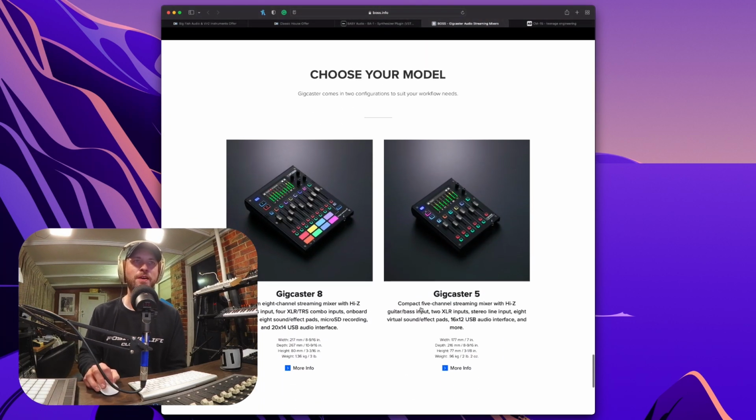5 tracks. Gigcaster 5. Okay, compact 5-channel streaming mixer with high Z guitar bass input, 2 XLR inputs, stereo line input, 8 virtual sound effects pads, audio interface, and more. And then you got the Gigcaster 8 premium 8-channel streaming mixer with high Z guitar bass input for XLR TRS combo inputs, onboard stereo mic, 8 sound effects pads, micro SD recording, and 20 by 14 USB audio interface.